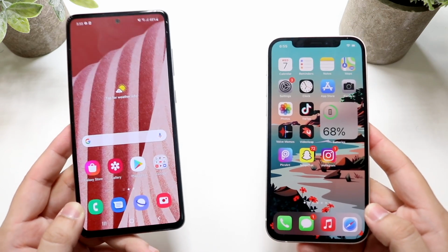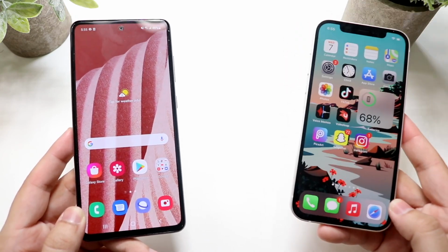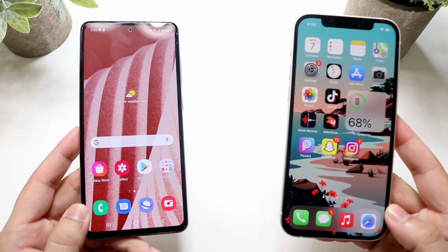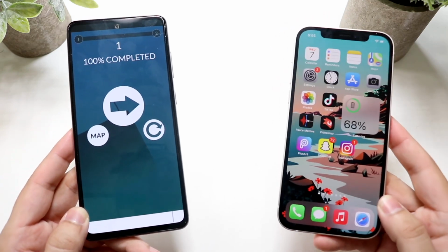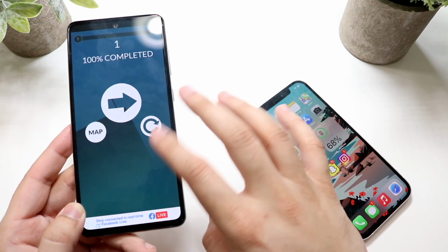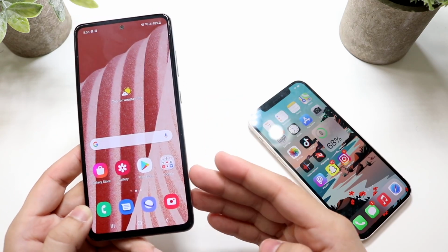You're also getting things like a better battery on the Samsung Galaxy A52 versus the iPhone 12, but you're getting wireless charging on the iPhone 12, and I think the phone feels definitely more premium. It gives the more premium vibe on something like an iPhone 12 than on an A52. Like I mentioned before, I think the A52 is a solid phone, and I think for the price tag, you can't go wrong with it.